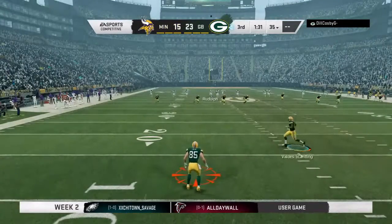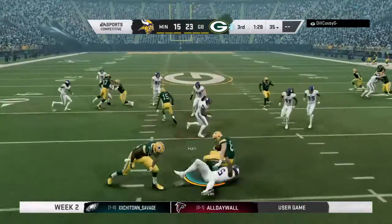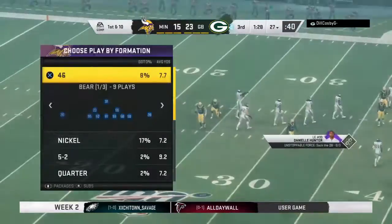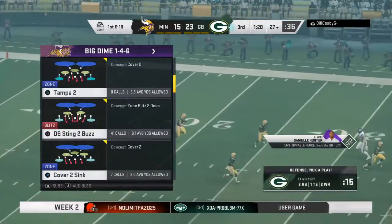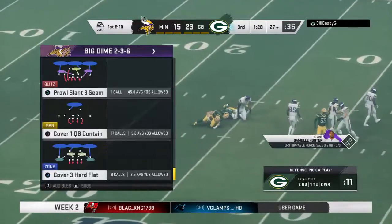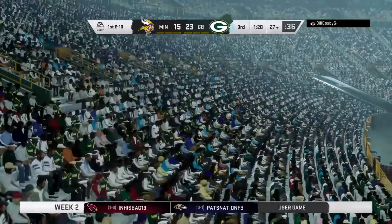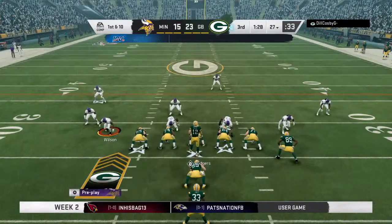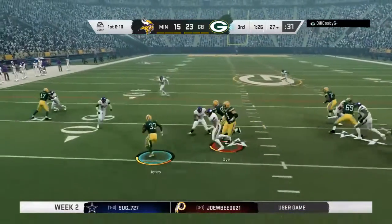And now the kick is away. This will be taken very short. And he'll take this across the 25. Couple extra yards up to the 27-yard line. At their own 27-yard line. The Packer offense ready to get their next drive underway. And they gave up the pick 6, and now they'll be looking to right the ship here.